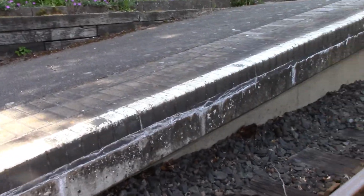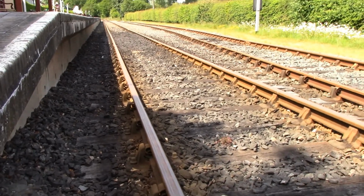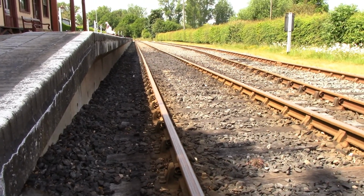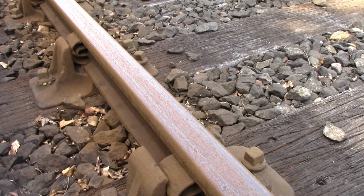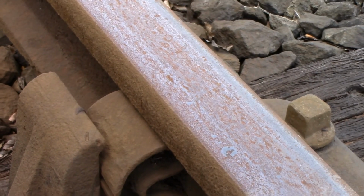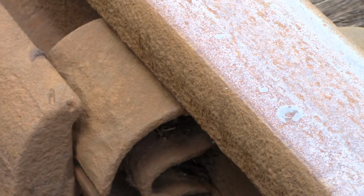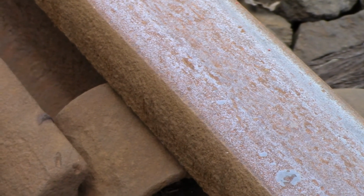A lot of even heritage railways now use modern flat bottom track with pandrol clips, but we're still using the old chair system. And you see here, held in place by bolts, but to give a bit of flexibility there's a spring-like item which is called a key, and you have to make sure that they don't fall out. If they do, they've got to be banged back into place again. It gives the railway a bit of strength and a bit of flexibility as the trains go over them.